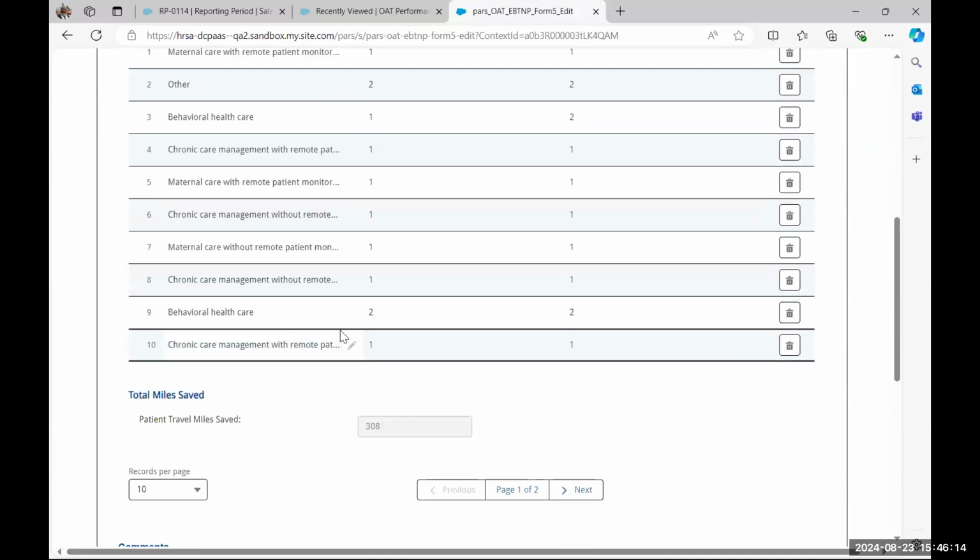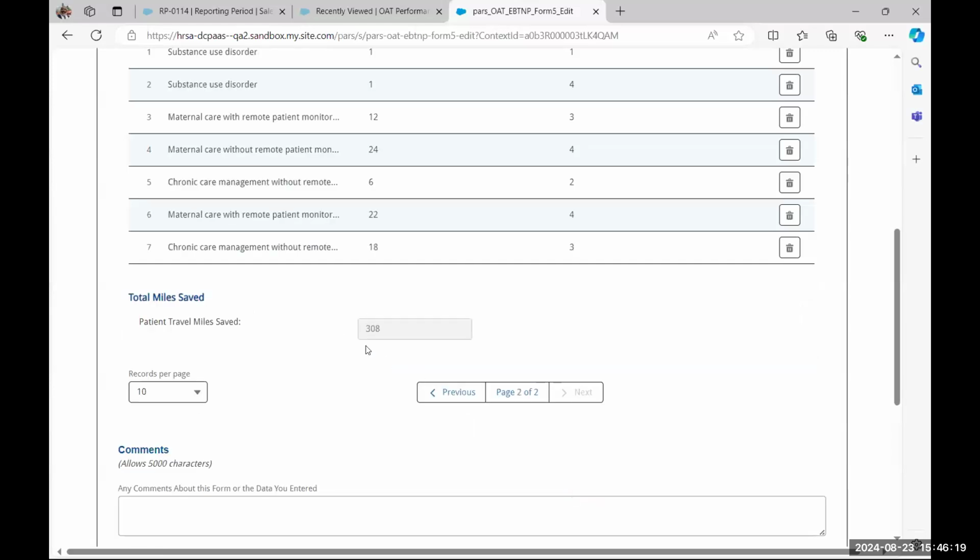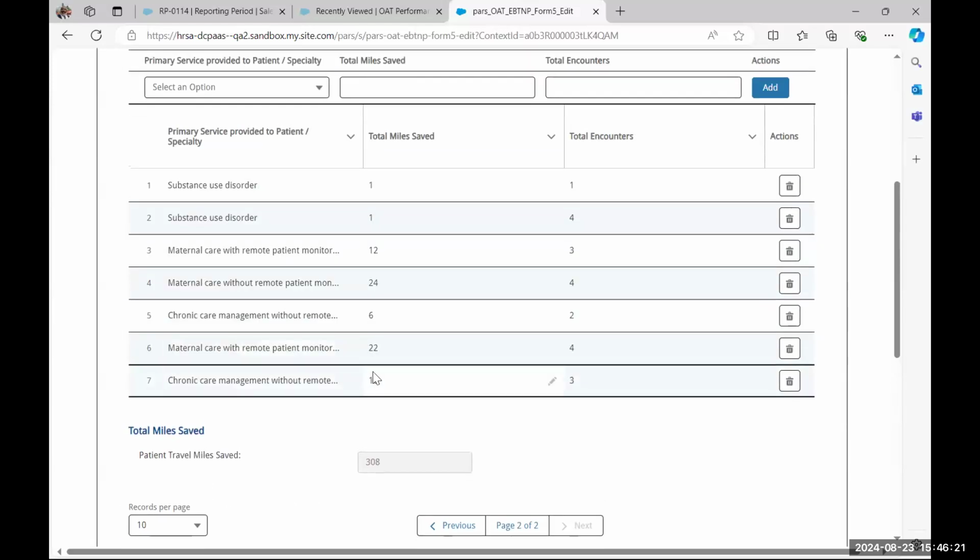But see, we have more than 10 records. So we can use our pagination to navigate to the next page. And there is our total miles saved. And there's our total encounters for the chronic management without remote patient monitoring.